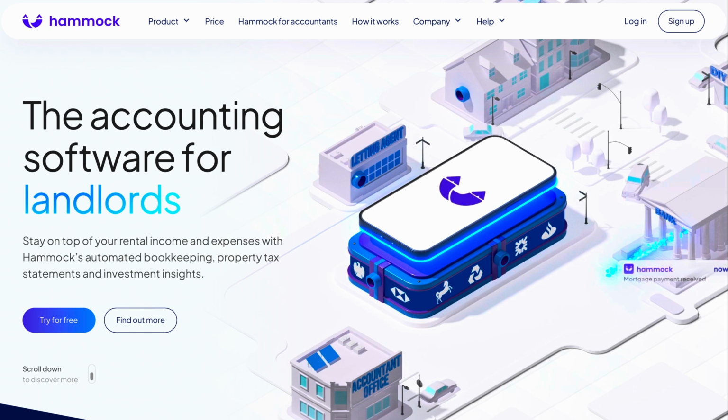So it's a really great solution for landlords and those with things in companies and in their own name to be ticking the box as Making Tax Digital comes into play, as well as those that have company requirements as well. So definitely one to have a look at, and I'll be seeing if I can get some sort of demo with the guys at Hammock to share with you what a great software solution this one is.